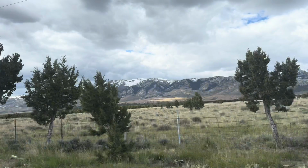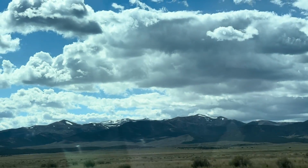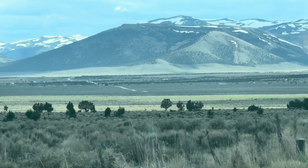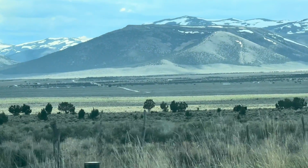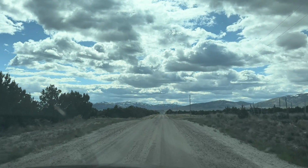Take a look at the beautiful Sawtooth Mountains, the clouds in the sky, the sun shining. This area is really pretty and a lot of people want to keep it secret. I feel almost guilty making these videos, but I think everybody needs some prepper land possibly.